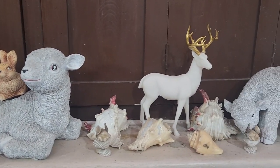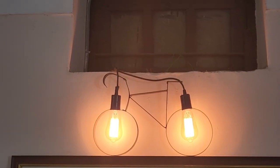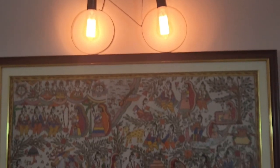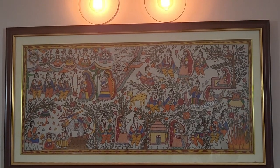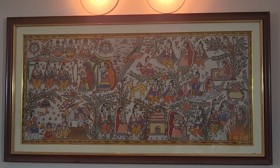This is at the window of our house, the moment you enter. There are those lovely focus lights, which are on us, and beside them, if you can see it, hanging on, is a lovely painting. The painting is a Madhubani painting, gifted to us by Narendra Pandey ji and Usha ji, Abhishek and Medha's parents.